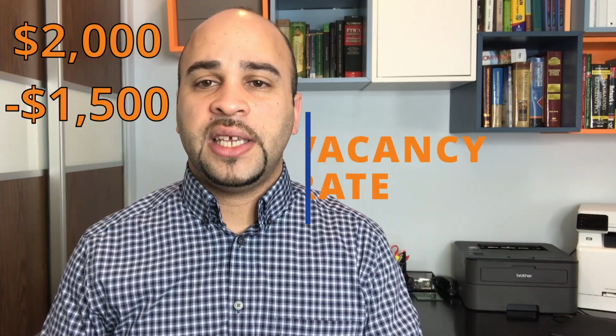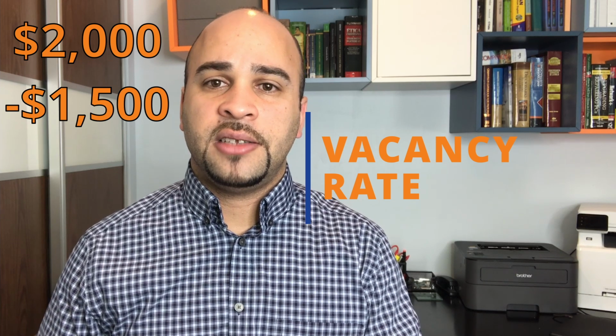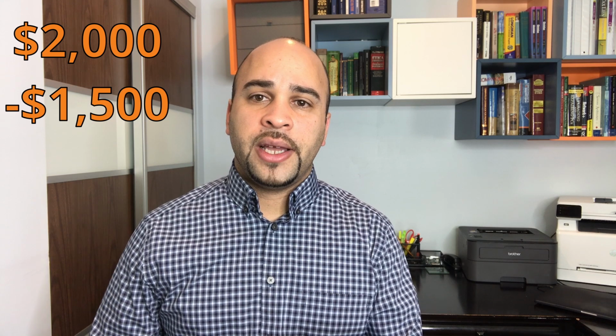Number three is vacancy rate. This is to compensate for the times when your property is not occupied by a renter. Imagine you offer it for rent and it takes you a month, maybe 2 months to find a good renter. Say the renter remains for just 12 months and then the house remains unoccupied for maybe a month before a new renter is found. You can do several things in this case.